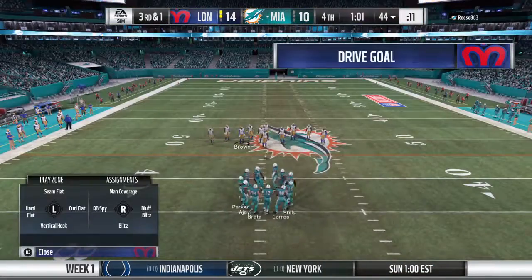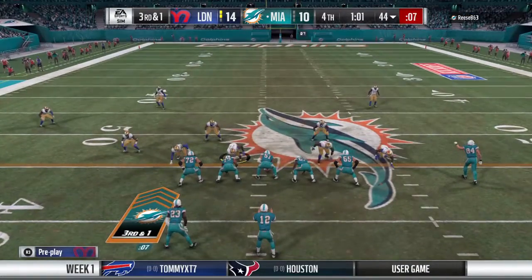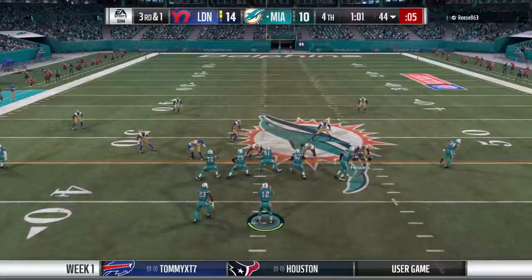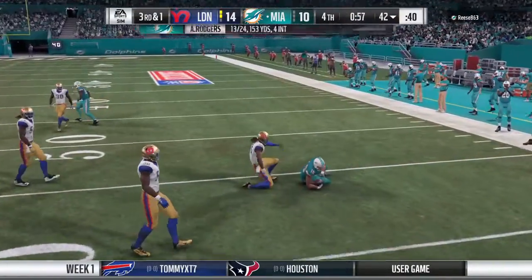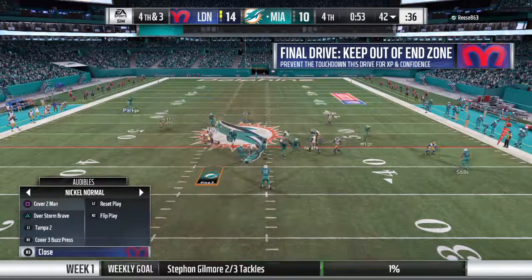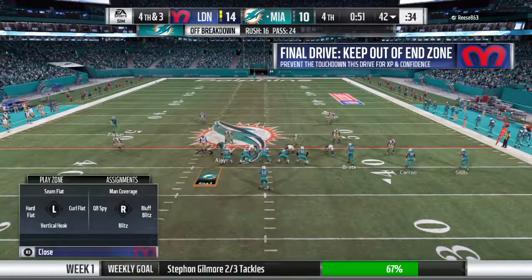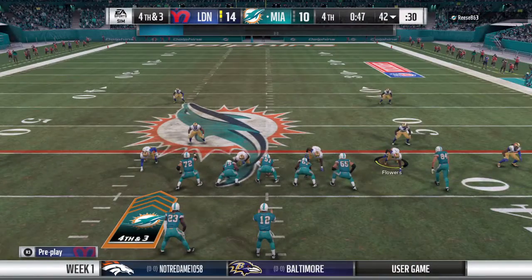The Dolphins on 3rd down. They've struggled to the tune of 2 for 8 so far. They need just a yard here. It's 3rd and 1. Back to throw. It's complete. Stills. And this one's going to go the wrong way. Losing yardage back at the 42. This will be a 2-yard loss on the play. And that'll bring up 4th down.